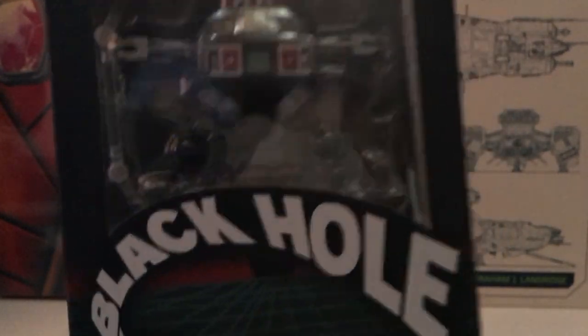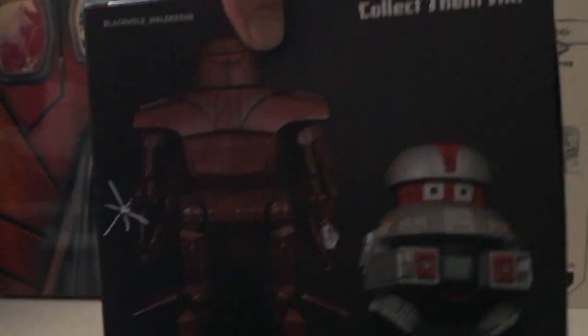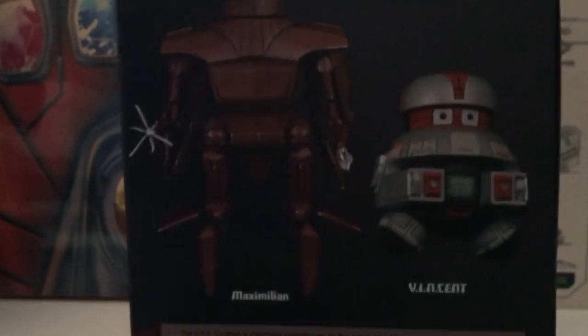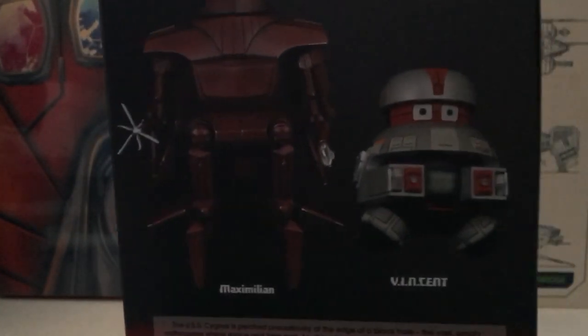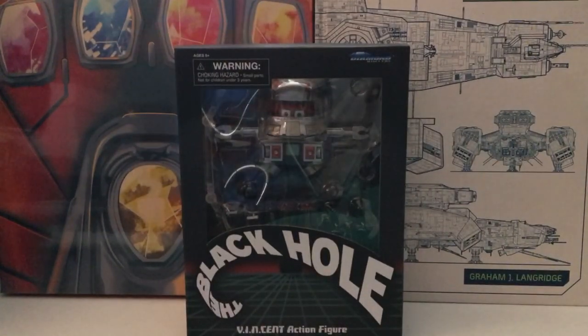So Walgreens only had two pieces, this one, and then on the back is the Maximilian, which is awesome too. I was so stoked to find that. So happy. Now I just got to get the Maximilian.